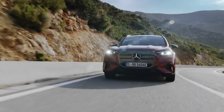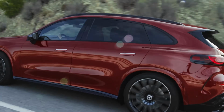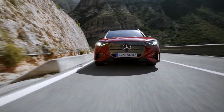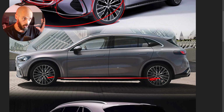It's just the graphic features that I have a problem with, even though it looks a lot better than the mask design that we had on the EQ series for pretty much every single EQ. Now looking at the side view, we can see that this is an EV just by looking at the wheelbase, even though the proportions are not too bad.